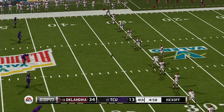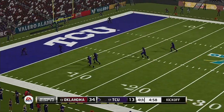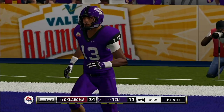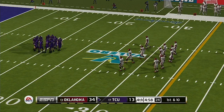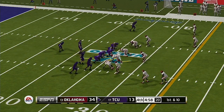Everyone's all lined up and ready for the kickoff. Sends it sailing downfield. And it goes into the end zone, down for a touchback. So now the offense comes back out, hoping for the same success they had on their last drive.